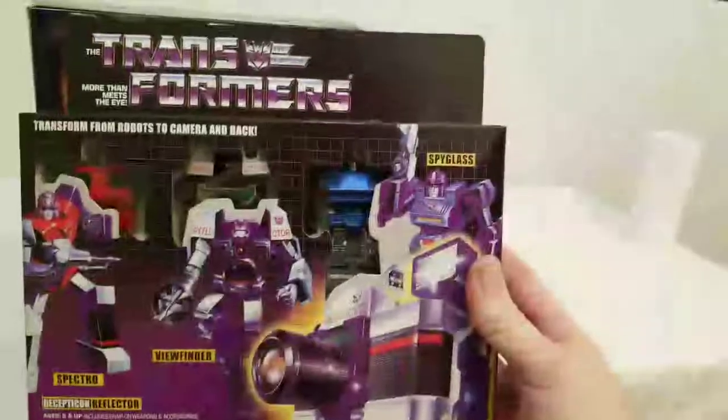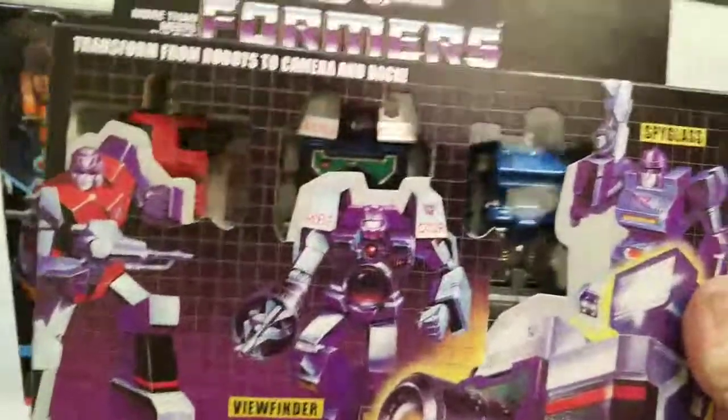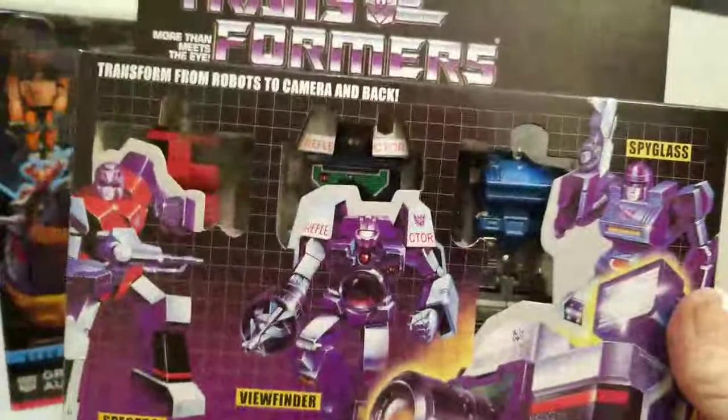That's my Reflector knockoff box for my G1 Reflector, right there. Now the toys are original, so they're in there, and these figures are in near mint condition.